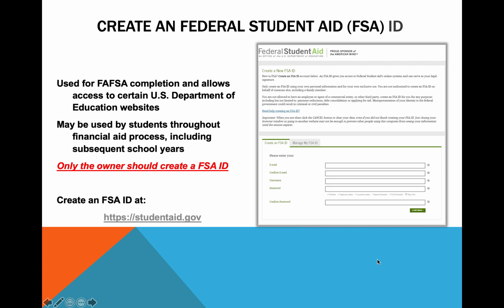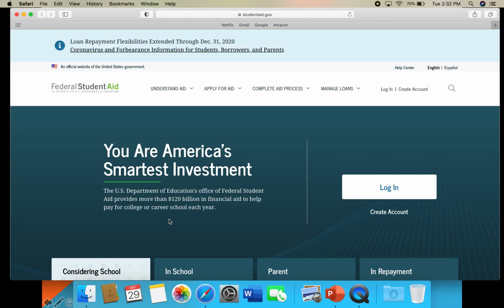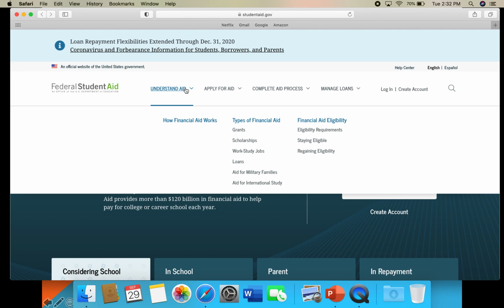It's important to note that you will be using this ID throughout all of your years of schooling, so it's very important to not lose this information, such as your username and password, as you will need it throughout the years. In order to create this ID as well as access the FAFSA, you will be going to the studentaid.gov website. At the website, there are many different tabs at the top that I just want to go over before we go into creating the FSA ID. They have a lot of great and helpful information on this website that I suggest you check out before creating the FAFSA and just throughout your years of schooling.